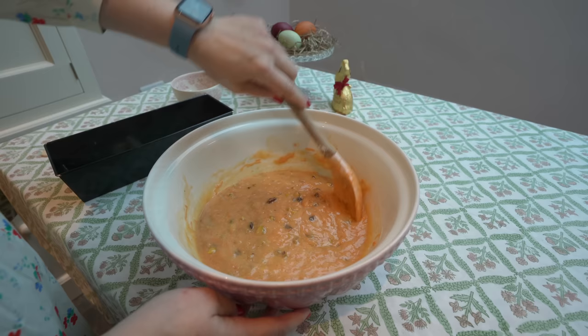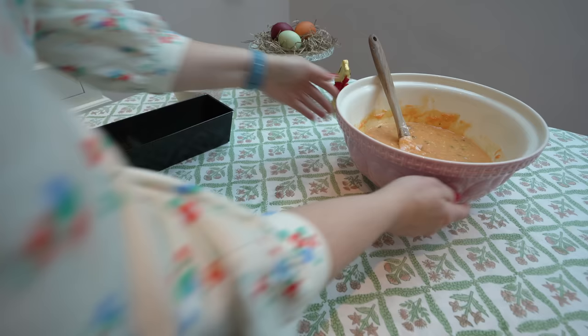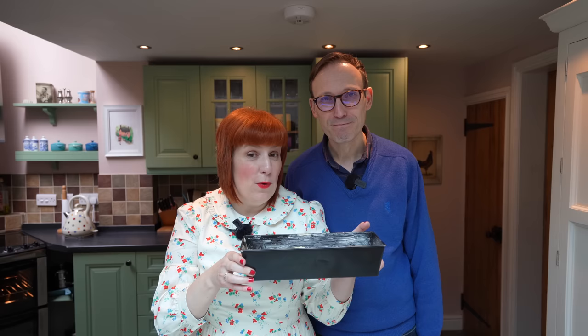Okay, this looks like this now. Jörg and I really love a cake with carrots in it. And I'm now greasing this cake tin, and then it can go into the oven. This will go into the oven for 1 hour, 10 minutes at 180 degrees Celsius.